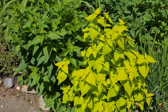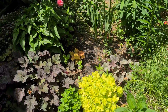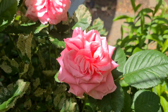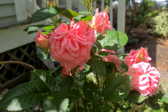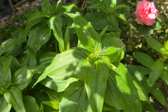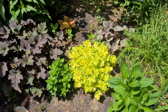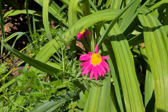Different types of hyssop. It smells like licorice. So I have some purple flowers pretty soon. Let's see if I can get out here to these roses. Some echinacea. Different colored coral bells in there. Painted daisy.